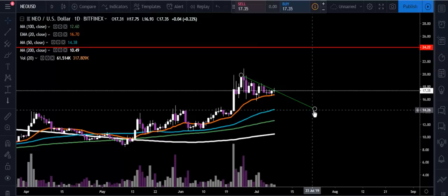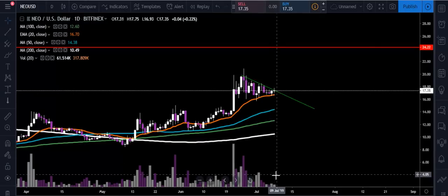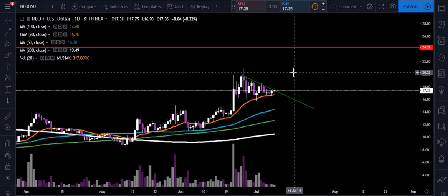If we're to break to the downside, then we would look to around that $14.41. Remember, you always want to have targets to the upside and the downside. Remember, we've talked about that. We always want to have a plan, because right now it could truly break either way. But what I'm looking at is to see if we have a big push of volume come in and we can get a nice trend line break here, guys.